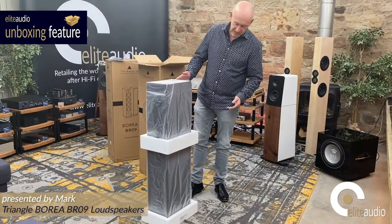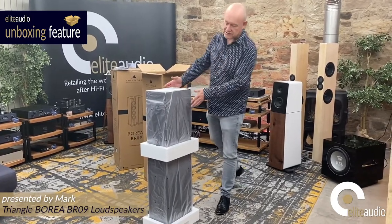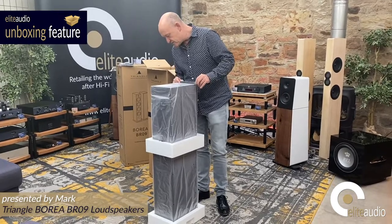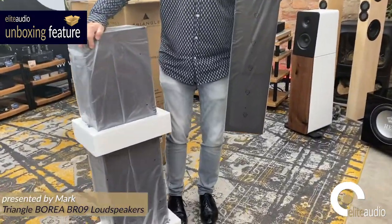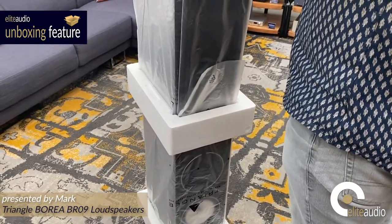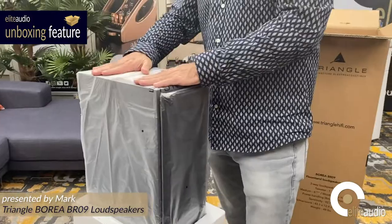There's sort of two functions. That one means that the box can't flex in and damage the side of the speaker. Equally, it also allows them to position the front grille and a little holding point at the front there too. If I just turn it around so you can see, the grille just pops down there. And obviously then the top cap would have sat here.